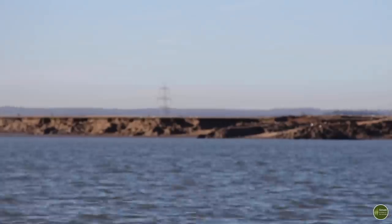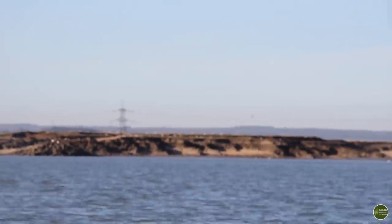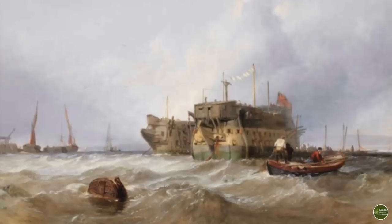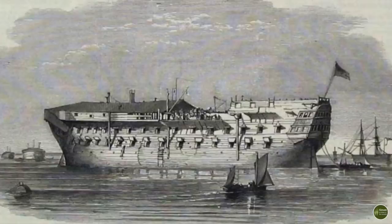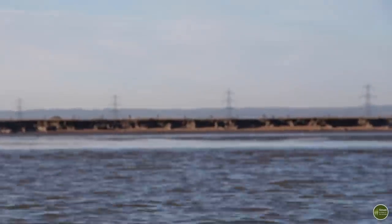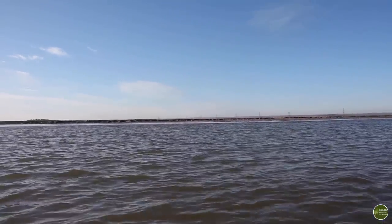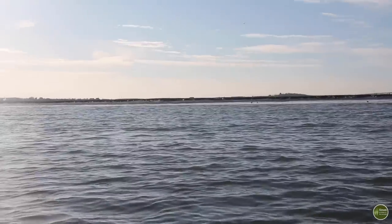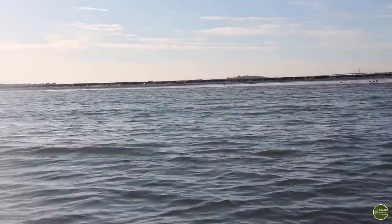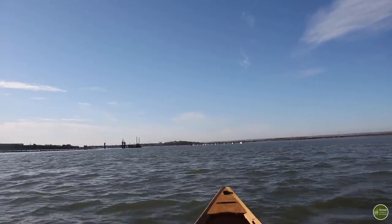Dead Man's Island was given its name because it was a burial island, basically. There used to be prison hulk ships moored out here in the River Medway, and anybody that died aboard those prison ships was buried on that island. And as the waves wash up against the shore and the island is slowly eroded, the bones of those dead prisoners are exposed. And apparently you can pull up onto a beach there and there are bones on the shore of those poor souls that died on those horrendous prison ships.